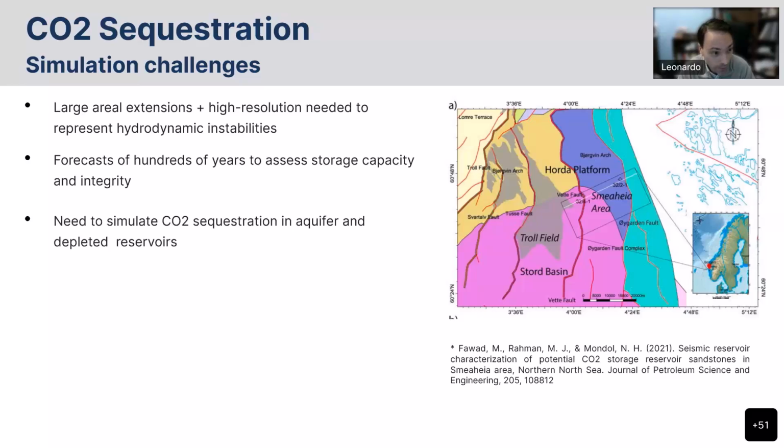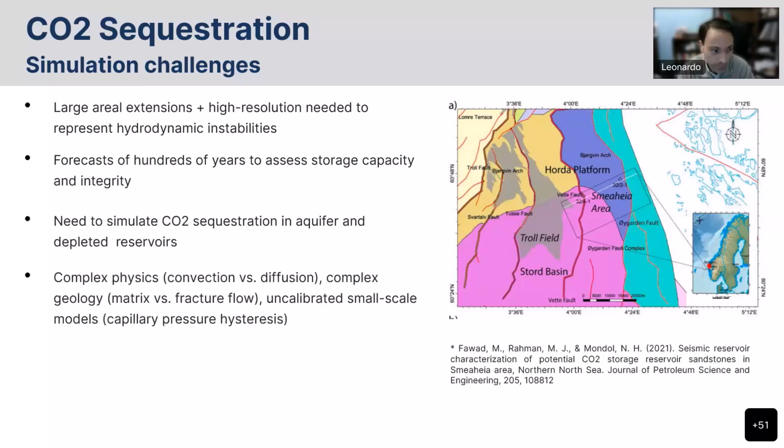We also need to simulate CO2 in aquifers, but also in depleted reservoirs. So we need tools that are also able to model oil and gas fields. The physics is complex. We have to model both convection and diffusion. The geology is complex. We have to distinguish matrix and fracture flow. And there are models that we don't really know. We have hysteresis models in oil and gas reservoirs, but we are really not sure yet what the best models are in the context of CO2 injection in water. We may need thermal and geomechanical modeling as well, depending on the case, but these are additional complexities.